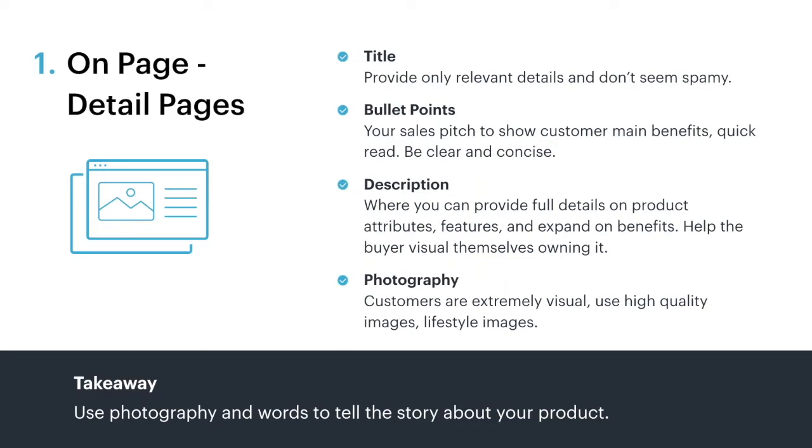The on-page details you want to focus on are the title of your product, the bullet points, the description, and the photography. We do suggest that you work with maybe a freelance copywriter or product photographer, so these photos are looking professional, and you can write a really good description of your product that's efficient. One thing on the images is you want to make sure you have at least 1,000 pixel width on those, so that customers are able to zoom in on those product page images. You want to make sure that they're high resolution and that you can allow customers to zoom in.